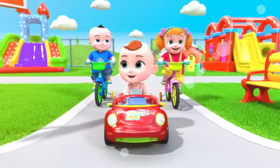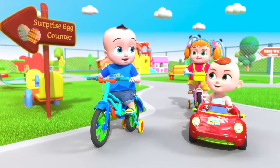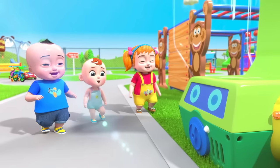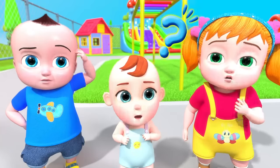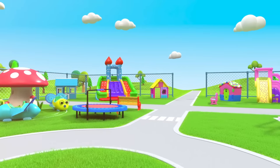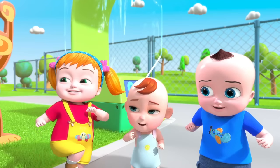Oh, no. Surprise egg counter. Let's check it out. Yay! It's empty. Where are all the eggs? Hey kids, let's play treasure hunt. Wow! Find out where the eggs are. Oh yeah, let's do it.